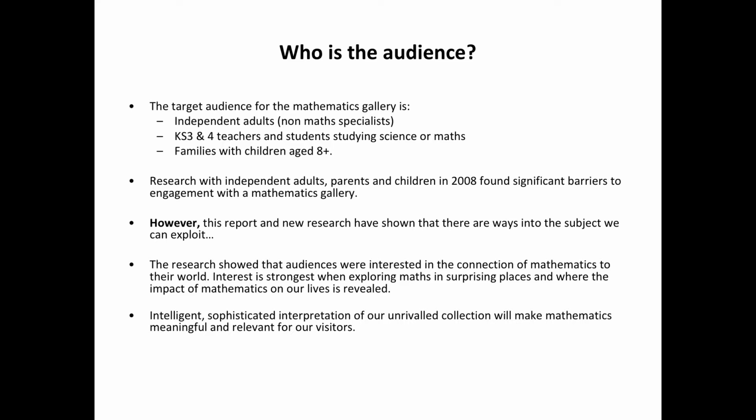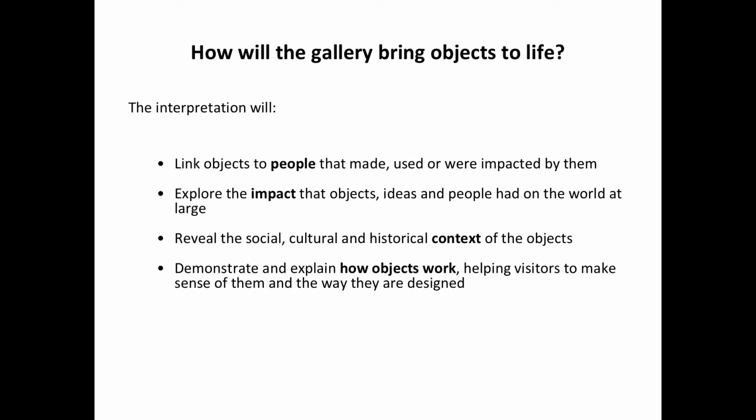I mean, it's kind of fairly obvious to us. Our research did show that there were significant barriers to engagement with mathematics for many people, but if we could link the mathematical ideas to the people, to the impact that those ideas had on the world at large, to give that context which we've heard about already today, then people can feel a connection.